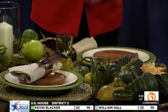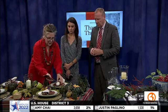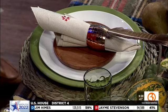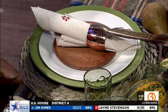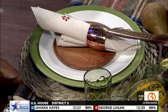I want to just, we have 2 minutes left in this segment, so we want to make sure we get to everything. And then we have natural linens. I stick in a turkey feather. So pretty. A turkey feather, how clever is that? Isn't that fantastic? Where do you get a turkey feather? Oh, at my shop, Salt, little shop in Chester, Connecticut. I love it. And then we have salt cellars.